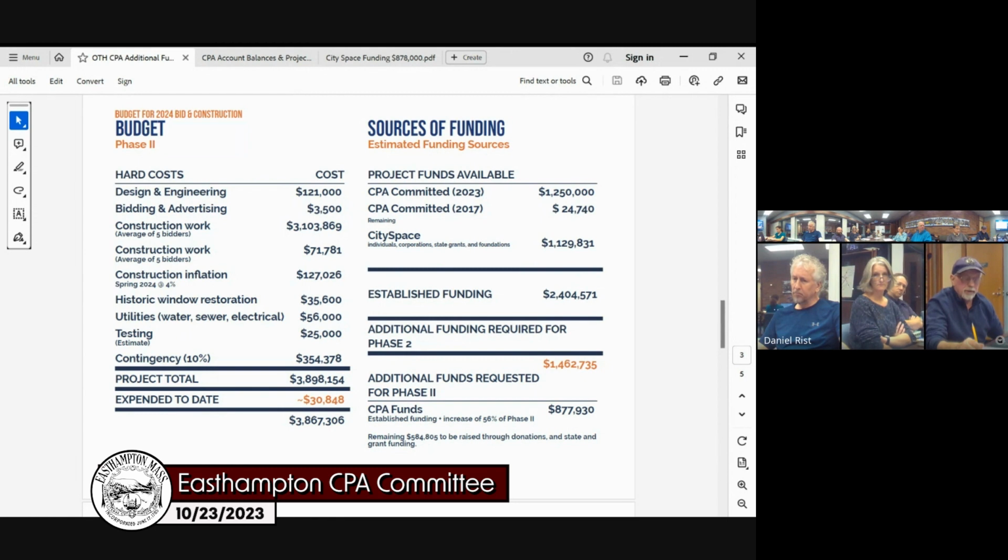I am firmly convinced, because of the inflationary spiral that's facing construction, that if we don't approve these funds tonight, and the city council, I'll say the same thing, if council doesn't approve the funds, this project dies. Because coming back in 2 years, you're going to need an extra $1 million beyond this. So I'm nervous about that decision, and I'm going to be very frank.